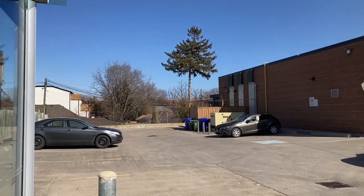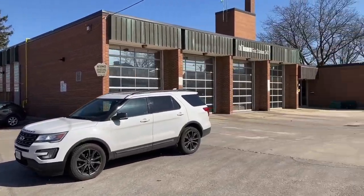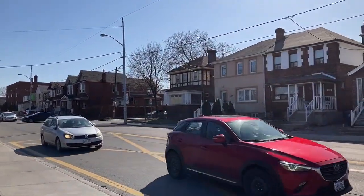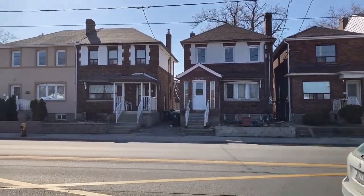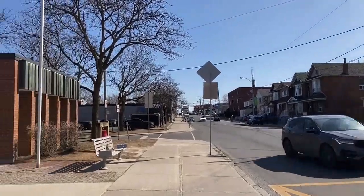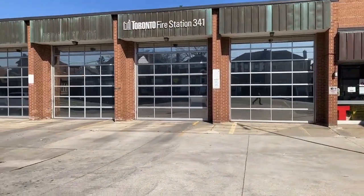This is not really a low-class neighborhood, although it does have some typical houses, like in the West End. Well, I don't know if you can consider this the West End because Midtown is literally not too far. But I've never walked down Oakwood before, and it's relatively short, just like Marlee Avenue and Glencairn. There's a fire station here.